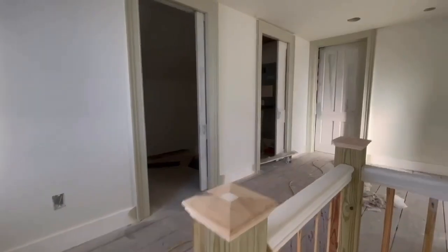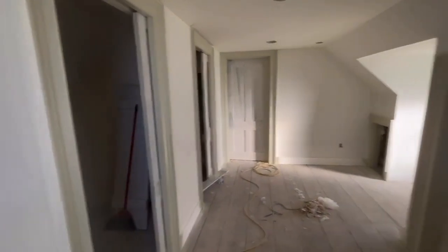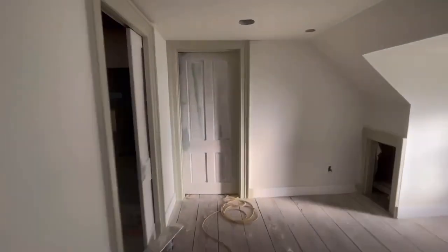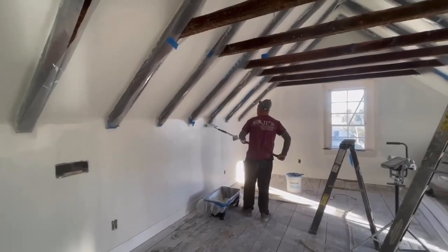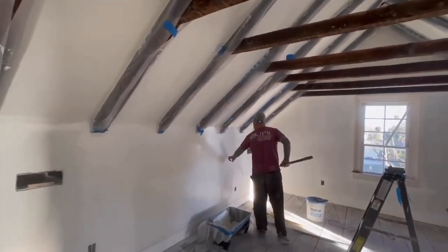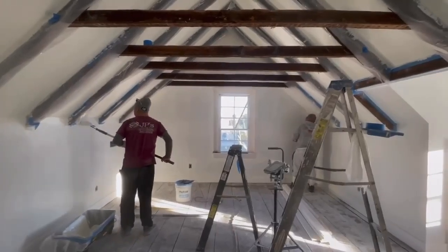All right. Looks like they got a coat on the trim up here as well. Love it. Let's go see what's happening in here. All right. Looks like they have painted all between the beams, between the rafters. And now we're working on these knee walls. We are painting, folks. We are painting.